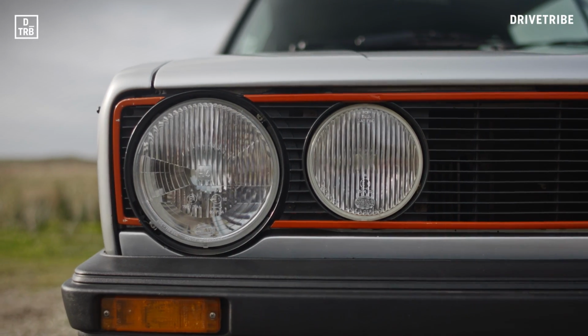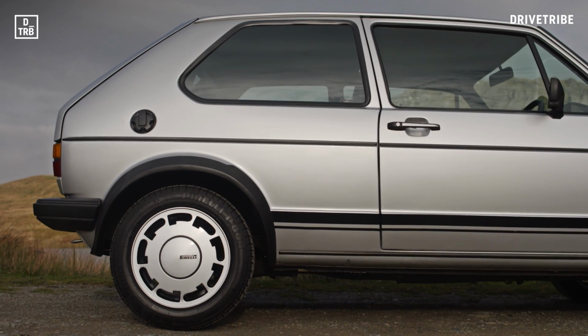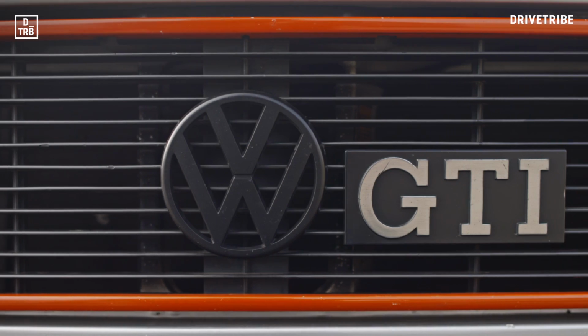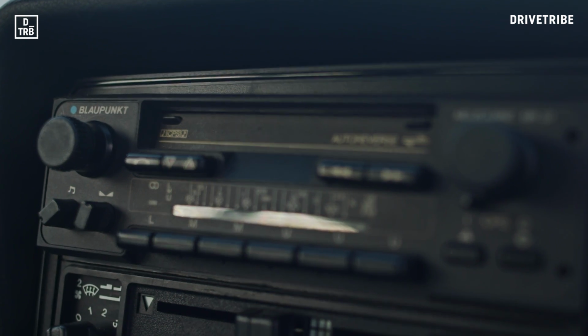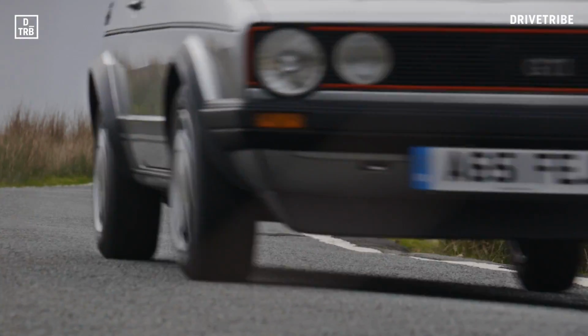The GTI was initially developed by a small group of engineers in Wolfsburg in their spare time, and the first prototype was based on a Scirocco, with a loud exhaust and extremely firm suspension. They toned it down a bit for the version they presented to the VW board and added the GTI badge, GT for Gran Turismo and the I for the Bosch fuel injection that was added to the Audi A8 engine.